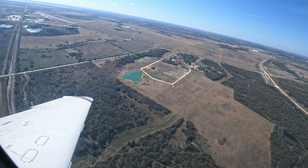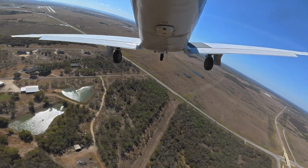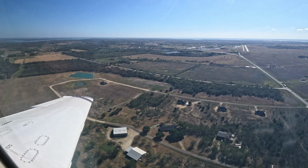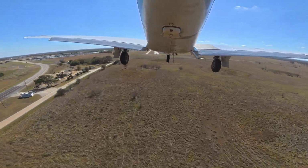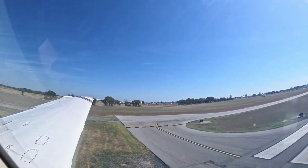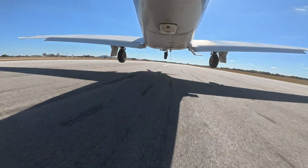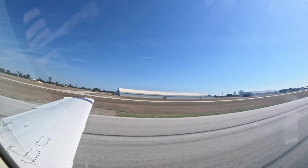Corsicana traffic, Mooney 58, November is turning left base 14, full stop, Corsicana. Corsicana traffic, Mooney 58, November turning final 14, full stop, Corsicana. Corsicana traffic, Mooney 58, November is clear of all runways, Corsicana.